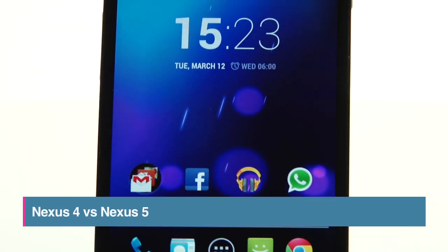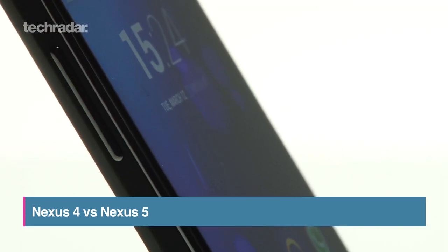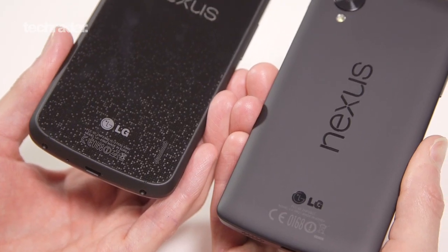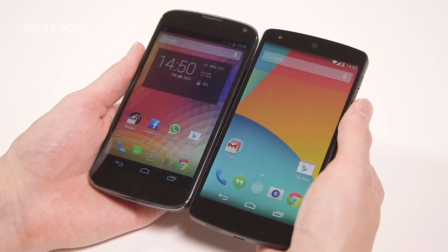When the Google Nexus 4 launched late in 2012, it was a near-perfect blend of top-end specs and rock-bottom price, which is really everything we hope for in a smartphone. Now that the Nexus 5 is here to take over the mantle, it has a lot to live up to. With that in mind, let's see exactly how Google's latest handset compares to its still brilliant predecessor.